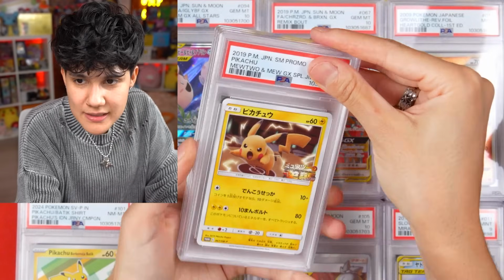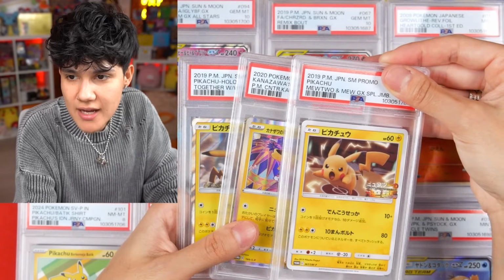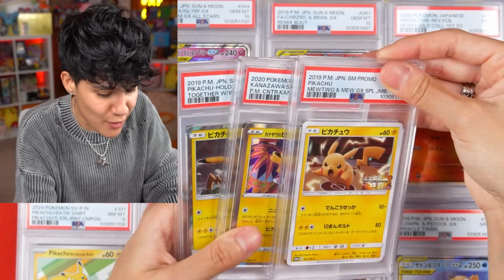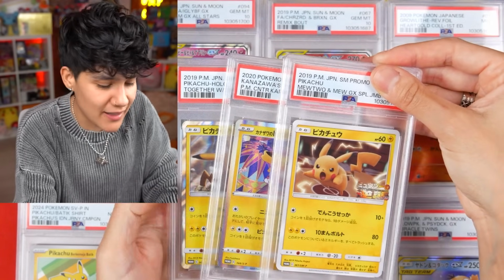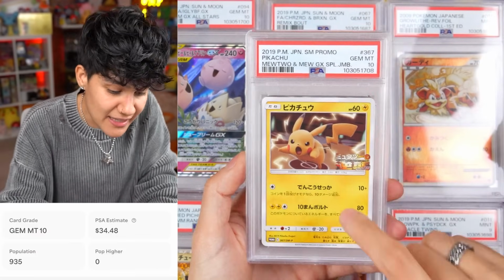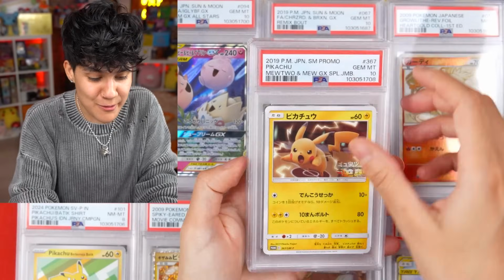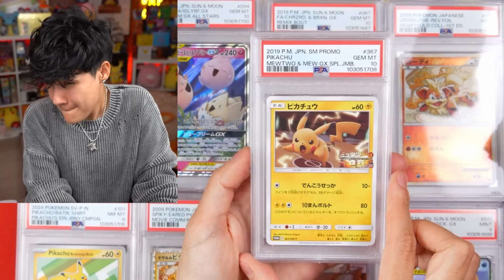I'm curious on what these last 3 are. Like, what have we not seen yet? Oh, yeah. Okay. The Kanazawa promo and then... Okay, yeah, I remember. Oh, nice. All right. This one, I really, really like the art on that, so I'm happy that that one got a 10. That's awesome. Let's see what we got. Last 2 cards here. These are big.